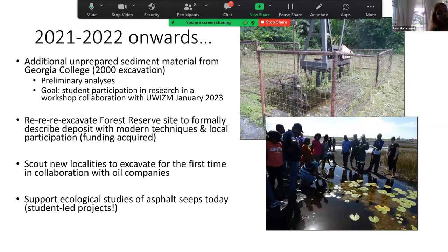Starting now, we're thinking about some future excavations as well as new analyses. So for example, we have some unprepared sediment material that was collected in 2000. We've been doing some preliminary work to try and understand how that can help us better tell the story of Forest Reserve, with the goal of having students help us prepare that material in the future, potentially in January, if collaborators here are amenable to that. Again, we also want to, now it'll be like the third time that someone's looked at Forest Reserve, but we don't think everything's been taken out of that site yet.